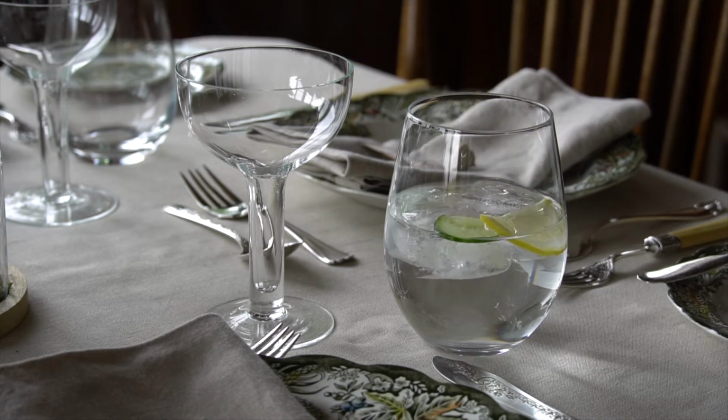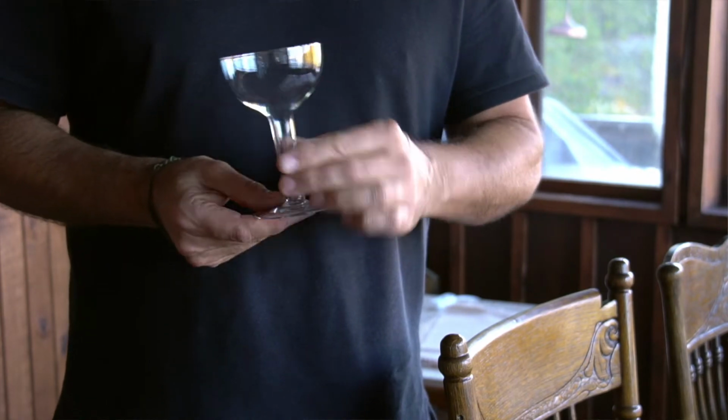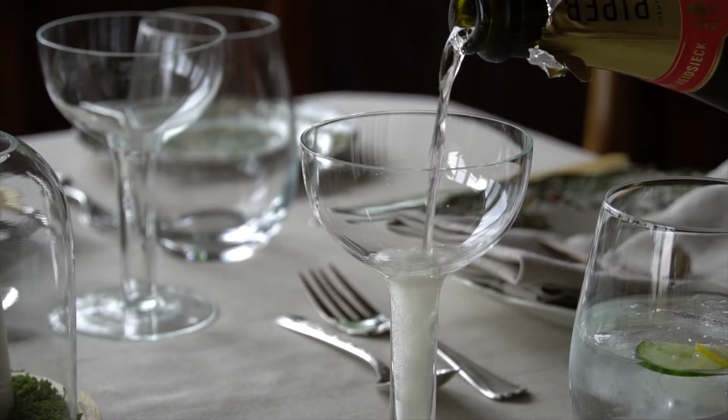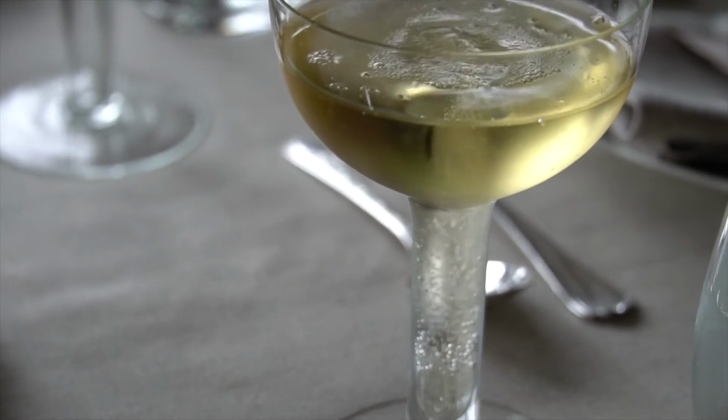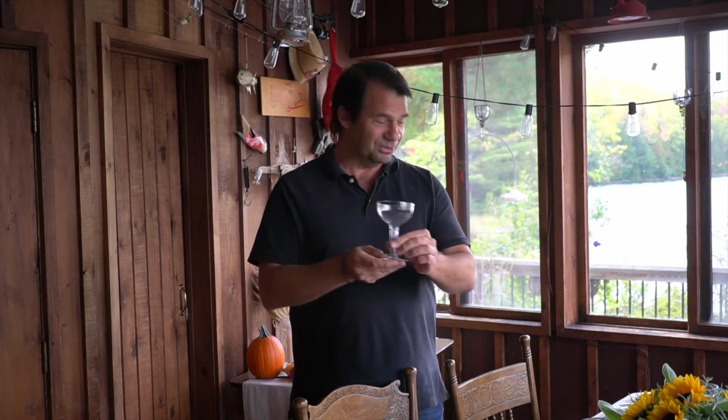So refreshing. It's also a day of celebration, so these hollow stemmed champagne flutes, they were my mom's, so it's kind of like having her with me today, although she can't be any longer. It's nice to have these on the table. I especially love how they work when you pour champagne in them and the champagne comes up from the stem. Truly amazing. I love them on this table.